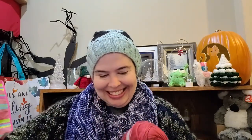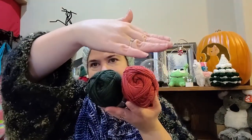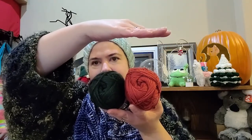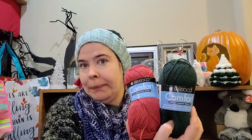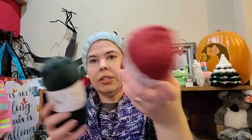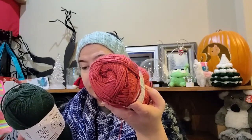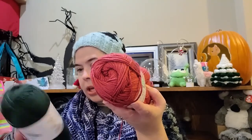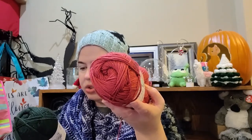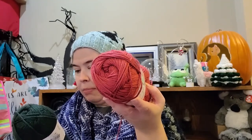So I got, this is Barocco. Oh, yeah. It's kind of a different color red. Hopefully it comes out in the color balance. I did get some new lights, so hopefully it'll help with the colors. But it's a Barocco Comfort. Here, I'll let you look at that one. It is 50% superfine nylon, 50% superfine acrylic. Says knitting worsted weight. So 4. It is 3.5 ounces, 210 yards, made in Turkey.